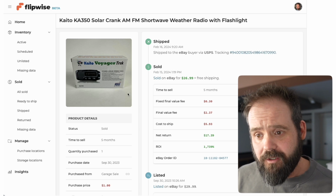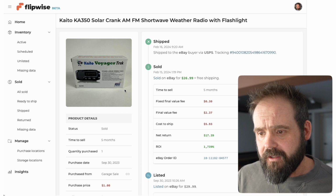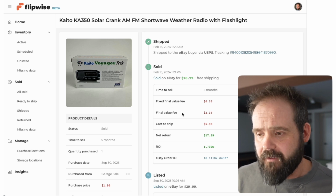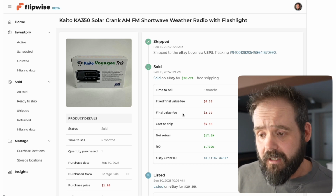I've never seen this particular weather radio. Usually it's like the Midland brand weather radios that I see all the time. I don't always pick those up because they're not very valuable, but this one did have a little bit more value on it, and it came in for the 10th best flip of the week.